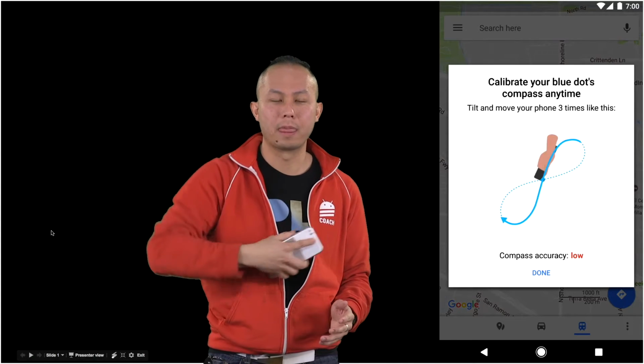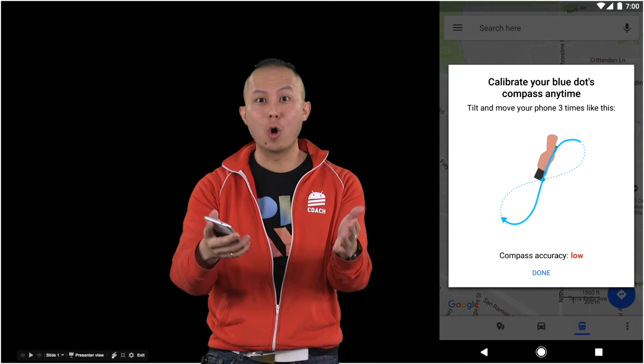So we have a new way to calibrate your compass. So don't be alarmed if Carissa picks up the phone and starts to do some wiggling around. Basically you do this, what I would like to call an elegant figure-8 shape, and you'll be able to calibrate your compass. So that's also new, that came out in January. So we can continue and go ahead. Let's see what happens when we click done.